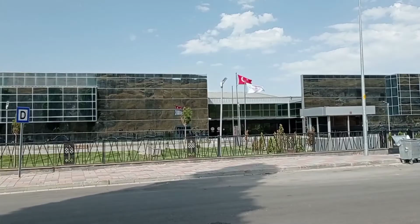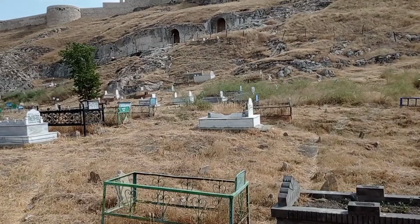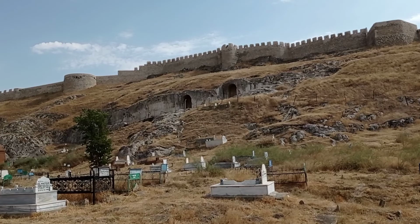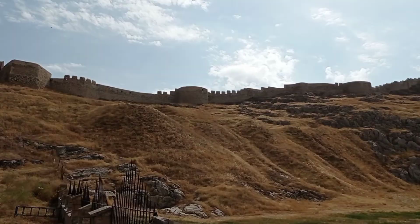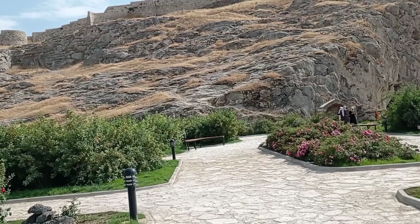Van Museum can also go from here. This is a cemetery. That is the Van Castle. How to enter with the... wait, maybe we can go from here.